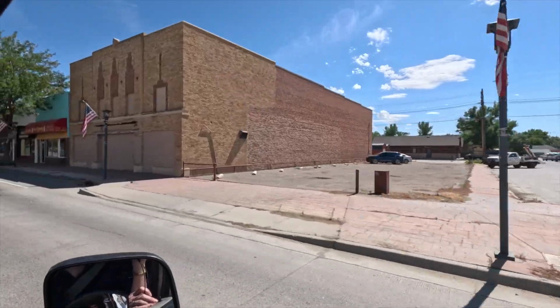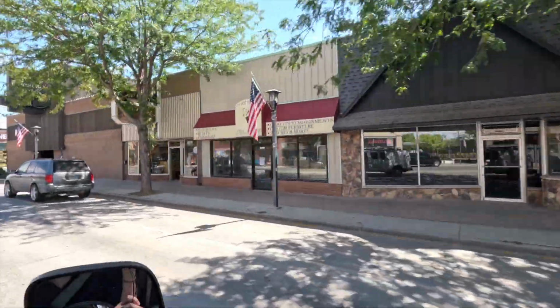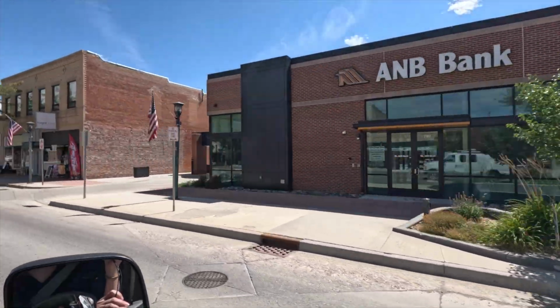I like it, and it's pretty clean, I think, especially for being a smaller town with a little bit of population decline. Sometimes, you know, things start looking kind of rough.